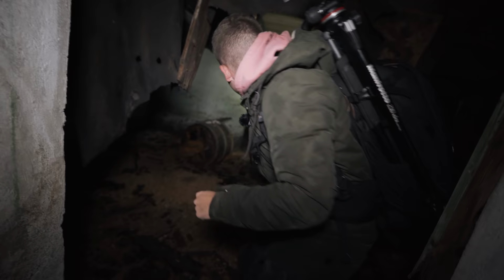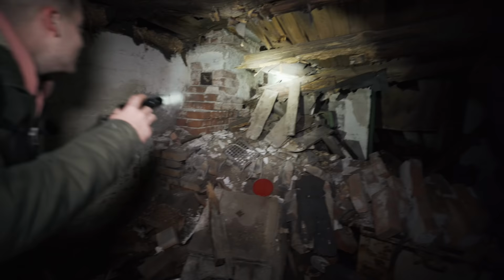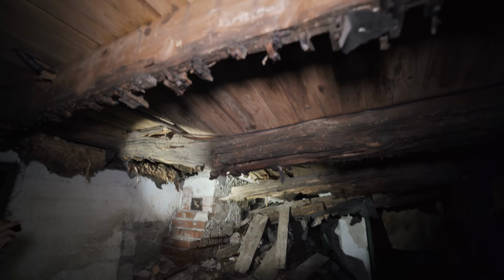Are you okay? Yeah. All right. I don't know if this is actually leading to the rest of the house, but this is absolutely crazy. No, this is literally only the basement. But yeah, well, you know, the thing is, the floor above us, you can see it, it's collapsed. Over there you could get inside, but it's too risky because everything will fall down.